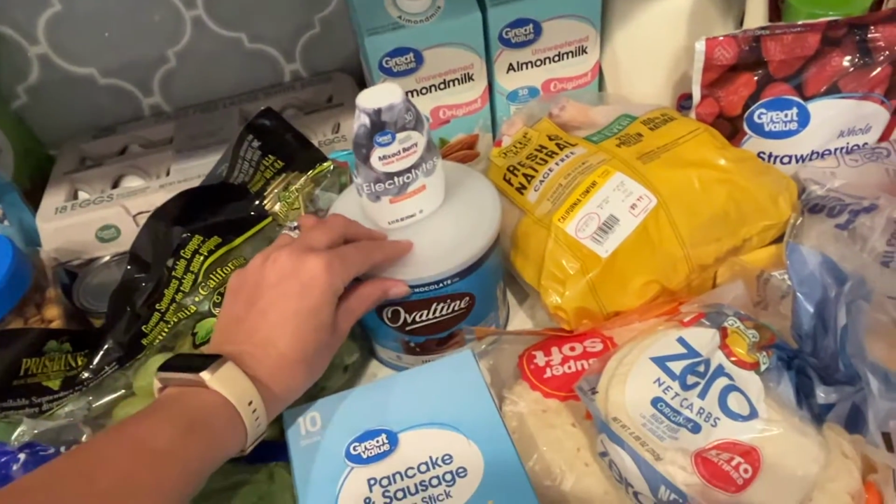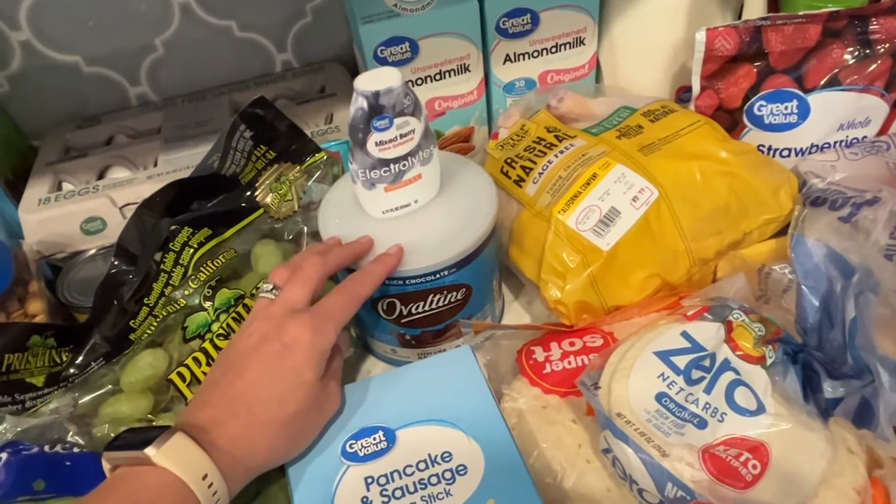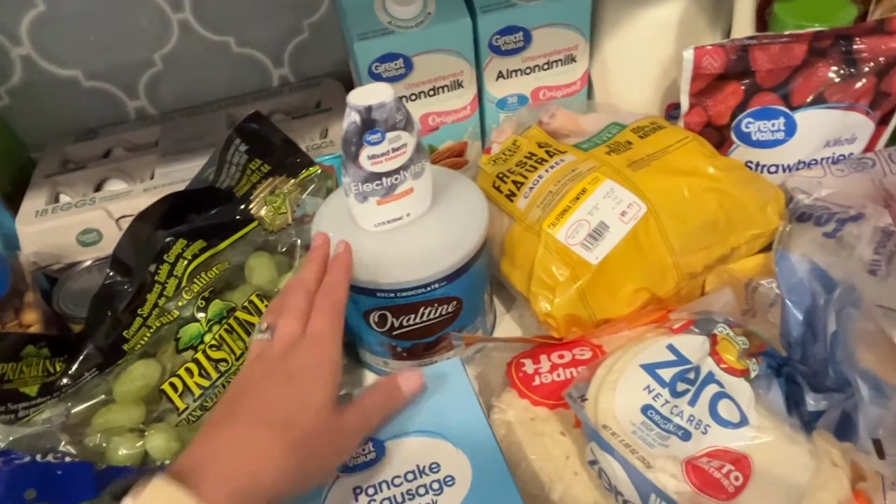So I got some Ovaltine because my kids love chocolate milk. They eat a good dinner. They get a little glass of chocolate milk.